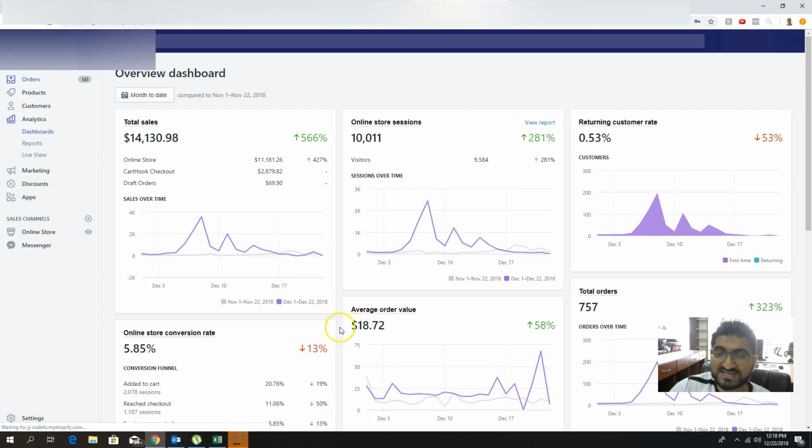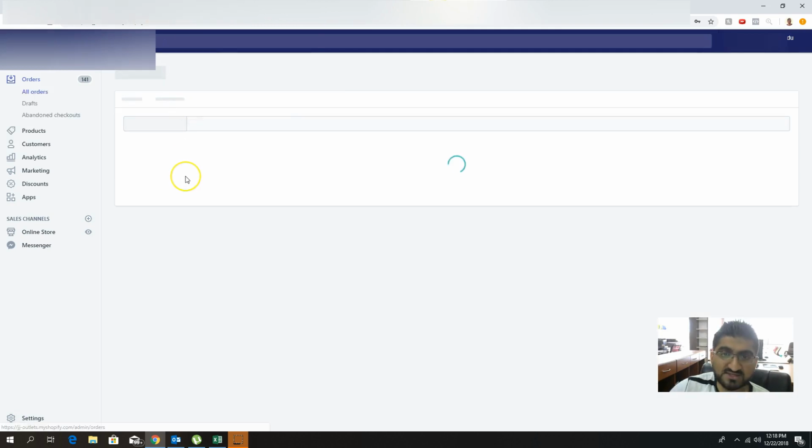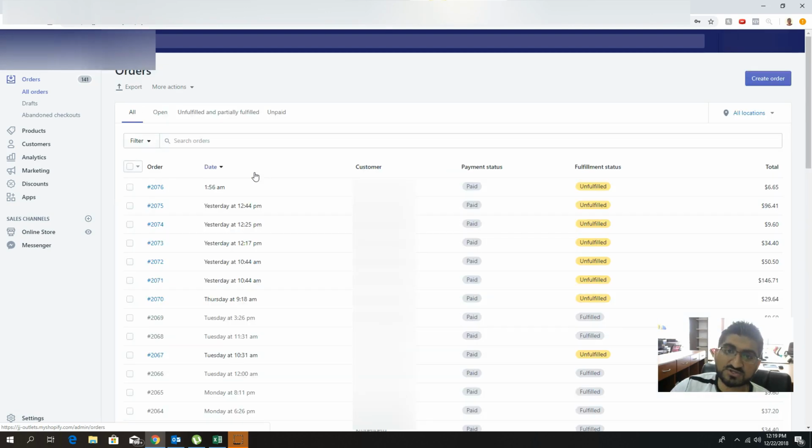My order value was $18, and I was making an average of $7 per purchase, so I was doing quite well. So let's look at this, guys. Nobody used to purchase one pop socket. Actually, many people purchase 10 pop sockets, 5 pop sockets, and that's the beauty of this marketing. Print on demand stuff works as long as you think outside the box.